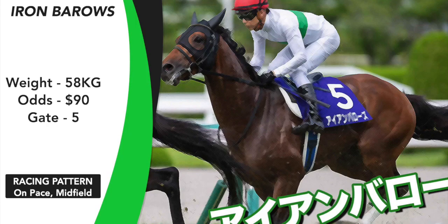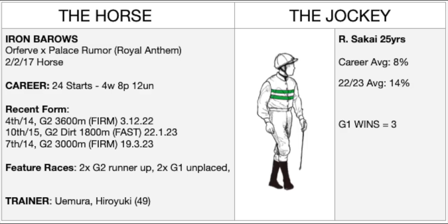Iron Barrows. The 6-year-old Entire comes into this race with a similar prep to last year when he finished 5th. The major issue is Iron Barrows does not look to have improved since last year.